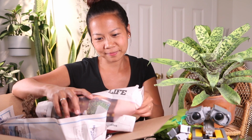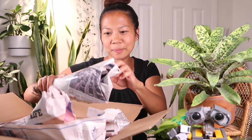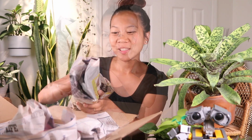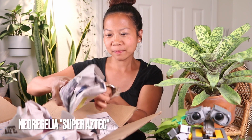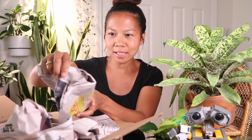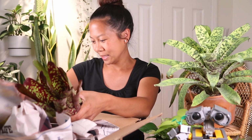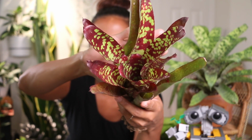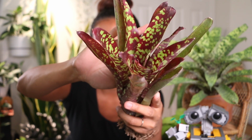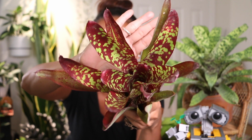All right, let me open one of these. Let's see here. Ooh, okay, this is one I did order, and I'll throw the name up on the screen. So this is the Neoregelia Super Aztec, Neo for short. I believe it is a mini. I am really in love with the mini bromeliads because they're just so compact, and I love the form. Oh my goodness, take a look at those colors. The burgundy and the green just contrast so well together. And the spots are just so vibrant.